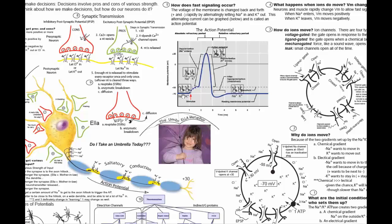Something, and we're going to leave it as something right now, but we're going to clarify it in a little bit. Something's going to get my voltage-dependent sodium channels up to minus 55. Now, when they open, they're all going to open, and they're going to bring the voltage up to plus 30. So that's why I have this figure here. The sodium channel is open and the potassium channel is closed. And this state is called depolarization.